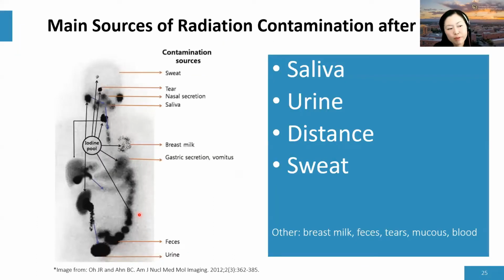So here I have a picture of a patient who received radioactive iodine. This is a figure from the literature, and it gives you an idea of where naturally iodine and radioactive iodine goes in the body. That also explains the main sources of radiation contamination after radioactive iodine therapy.